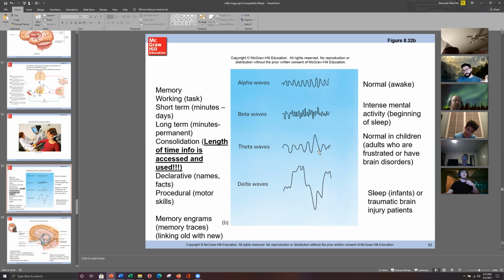Also, you might be experiencing theta waves if you're a little bit frustrated right now, if your brain is confused and doesn't like what it's hearing because it's just too much. That might happen. It's actually more common in people who have things like schizophrenia or bipolar mood disorder as well. And then we have delta waves. So this is where we have sleep in infants or traumatic brain injury in patients. We can have delta waves elicited here.